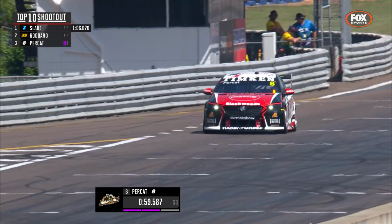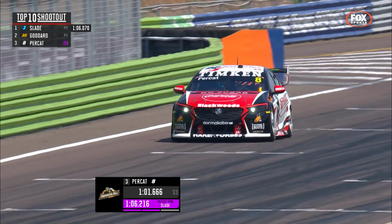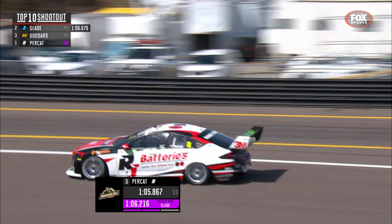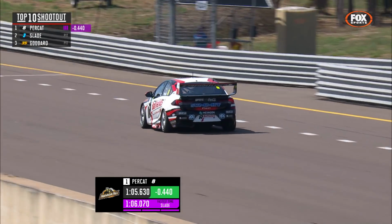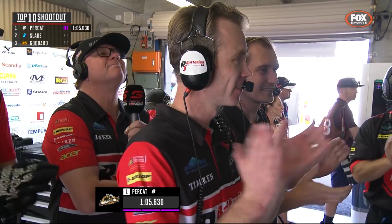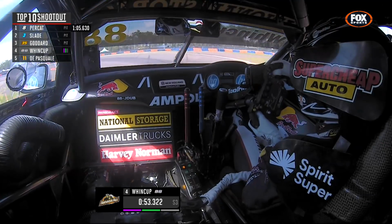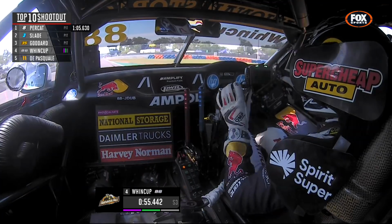That was right on the cusp of too much wheel spin, but he was able to contain it, used all of the exit apron, and when he did that, that has gone to the top with a 5.63. That's going to take some beating. That is a great lap. In fact, the mid-sector is a 1/10 and a half away from Percat, so they're right on at the moment.